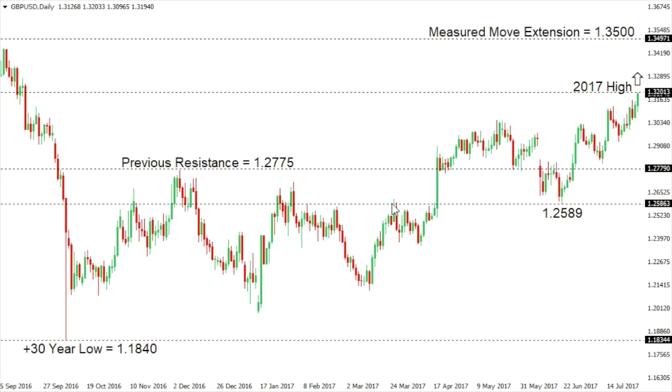Sterling dollar. Cable has extended its run to a fresh 2017 high. This time the market has pushed above 1.32. The focus on a medium-term basis now is on a test of a measured move extension at 1.35, which follows a multi-month consolidation that we had seen off the 30-year low from 1.1840 in October 2016. That consolidation happened roughly in the 1.20 to 1.27 area. The market had finally broken out in April above the 1.27 area, that range high at 1.2775, and so that projects this measured move extension towards 1.35.